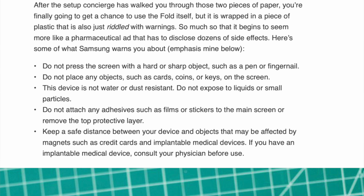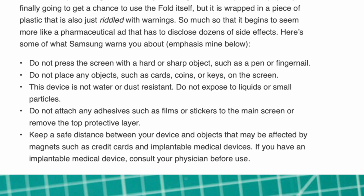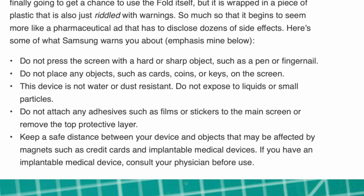They said don't touch the display with anything hard, such as a pen or fingernail. I guess big oof to all of those people out there with slightly longer nails. This phone isn't for you. And before you just say, it's a concept, it's a prototype.